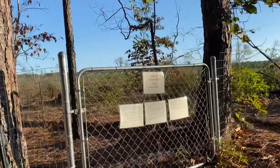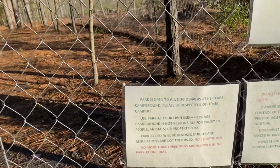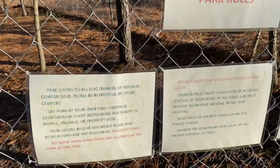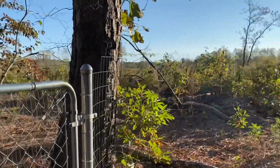Campground dog park rules. Park is open to all dog owners at Heritage Campground. Please be respectful of other campers. Do not leave your dogs unattended. Well, isn't that nice?